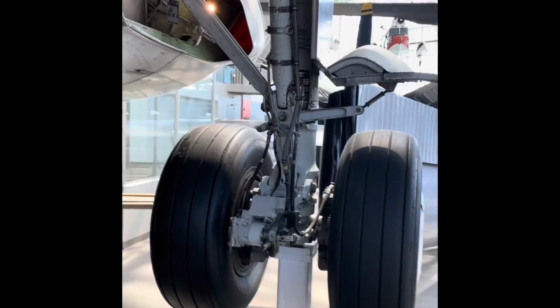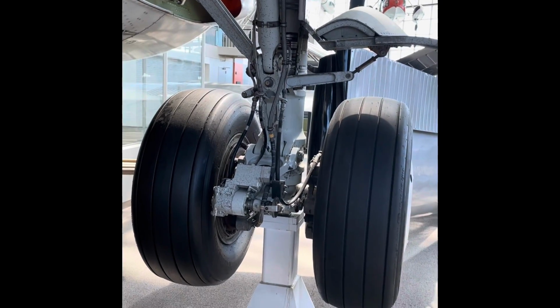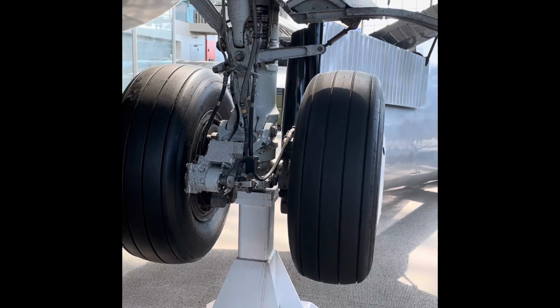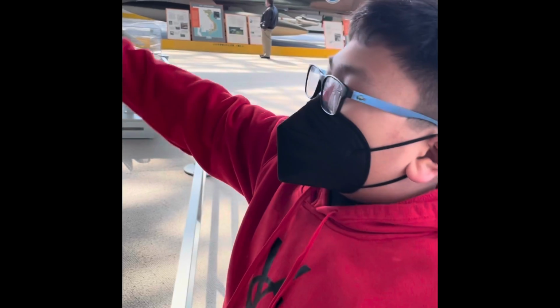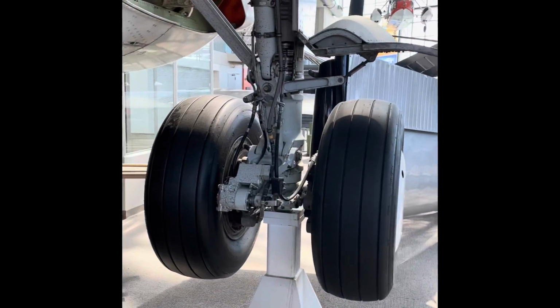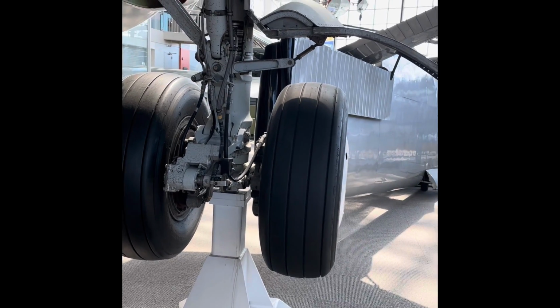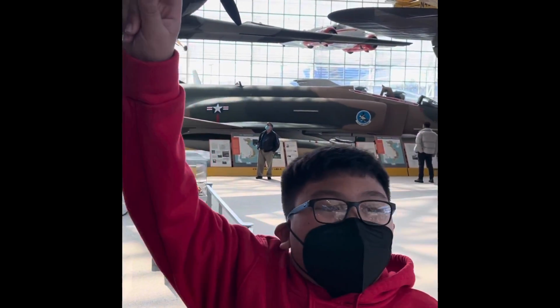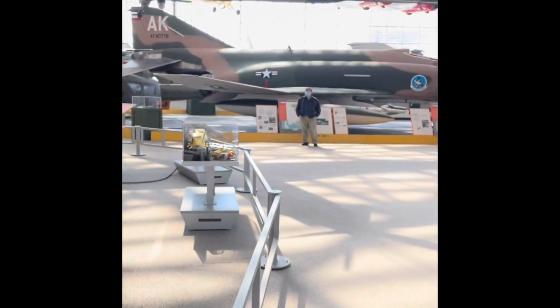So basically, as you can see, the 737 didn't actually have any doors protecting the landing gear on the bottom, because the landing gear doors would actually scrape the ground once the plane touched the ground. So they just decided not to put any doors to protect the landing gear at all, because the plane was actually meant for airports that weren't very mobile, that didn't really have any jetways or stairs or anything.